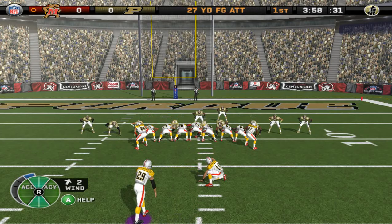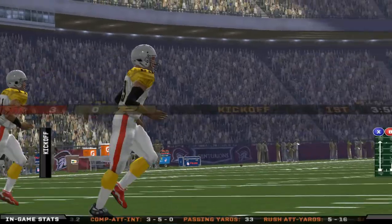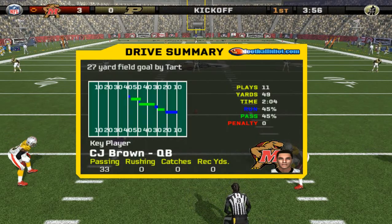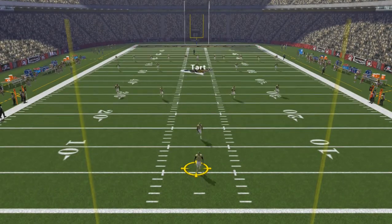Here we go. This will take the lead. It's good. Number 29 caps off the long drive by punching a short one through. And some people may say, oh, this is an easy field goal. But let me tell you, after everything we've seen, there are no easy ones.